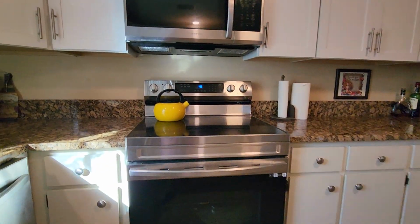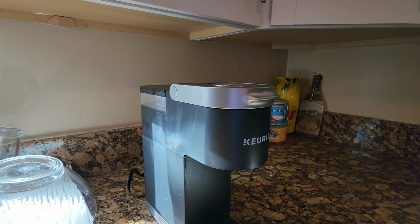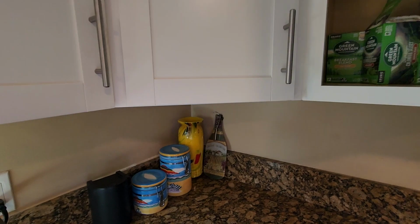The whole kitchen is equipped with all different types of glasses, dishes, whatever you need. You have plenty of stuff here. Of course, you also have pots. You have a Keurig coffee maker, tea, coffee, everything you need. Everything is available for your use.